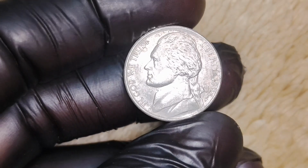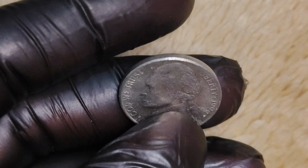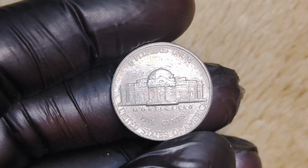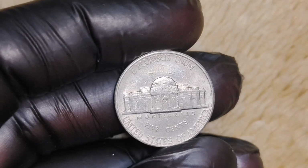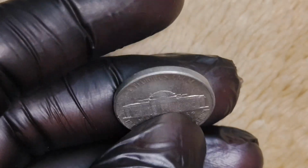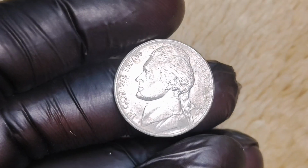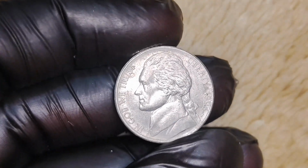To wrap up, the 1996 P mint marked Jefferson nickel is a perfect example of how something as simple as a nickel can turn into a major payday. With its potential errors, unique mint characteristics, and the value placed on its mint state condition, this coin is a true collector's gem. If you're lucky enough to come across one, you might just find yourself holding a piece worth hundreds of thousands of dollars.